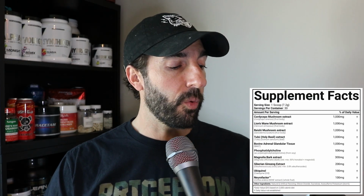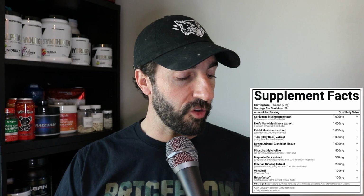We got mushrooms. We even have bovine adrenal glandular tissue in here. Like, this stuff's for real. We have lion's mane, so we got the mushrooms, phosphatidylcholine. We got a little focus. Not a little focus, actually a huge dose. Everything Morphogen does, huge dose, 500 milligrams of that.